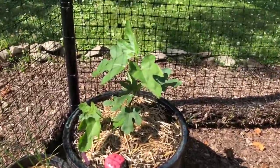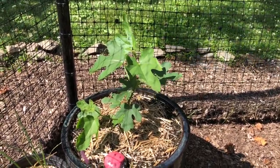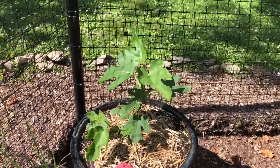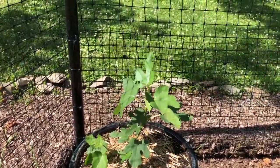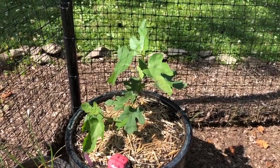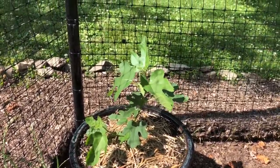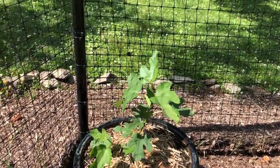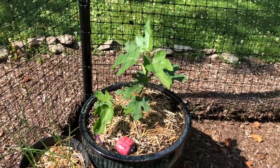And here's our fig tree. I had to move it out of the corner of my garden to a more sunny spot because it just wasn't growing well. The back corner, which I'll show you later in this video, doesn't get as much sun exposure as I would like, but he's really taking off now since we've moved him to a better spot with some more sun.